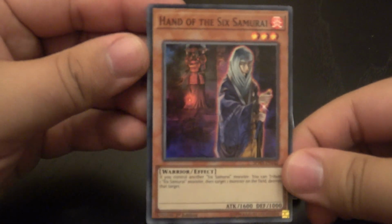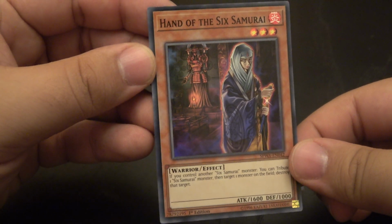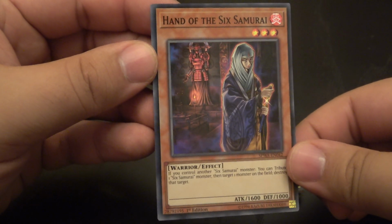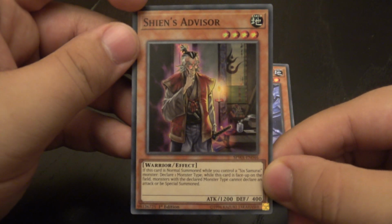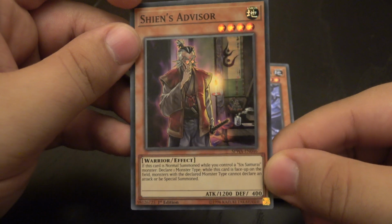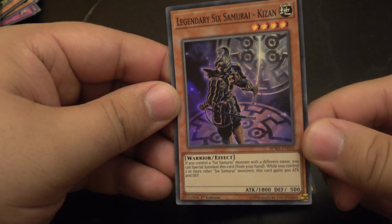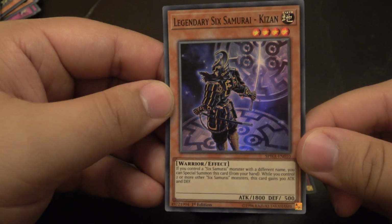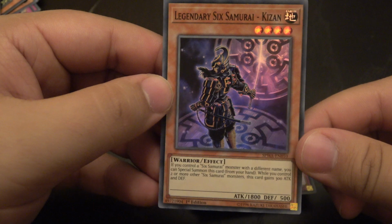Now that's a throwback. I remember being so excited for this guy's release. Well, I don't know about guy. Let's not assume genders. SHIEN'S Advisor. How's that advising going? We got Kizan. Oh, the release of this card was insane. It just dominated that YCS.